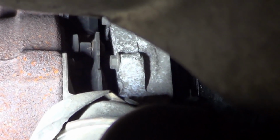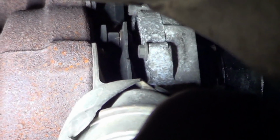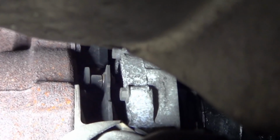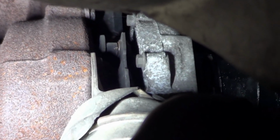So we're going to take this apart and do a vane cleaning, and I'm not going to show the turbo being removed from the car. That's too big of a project, and it's all in tight spots and everything, hard to film. But I will show you disassembly of the turbo and cleaning of the vanes, and we'll take up filming after we get the turbo off.